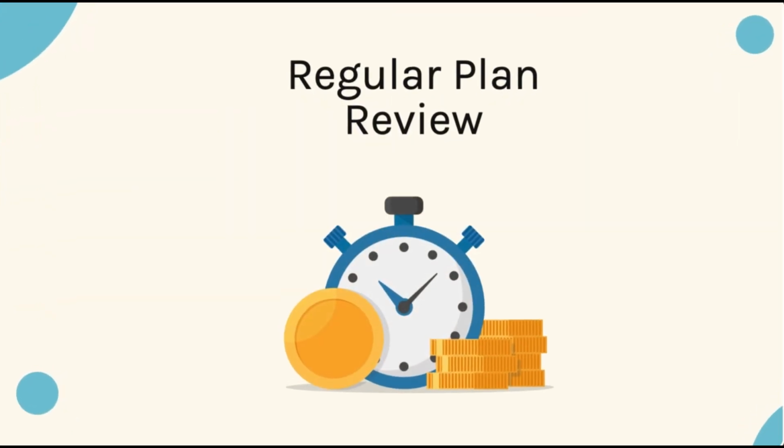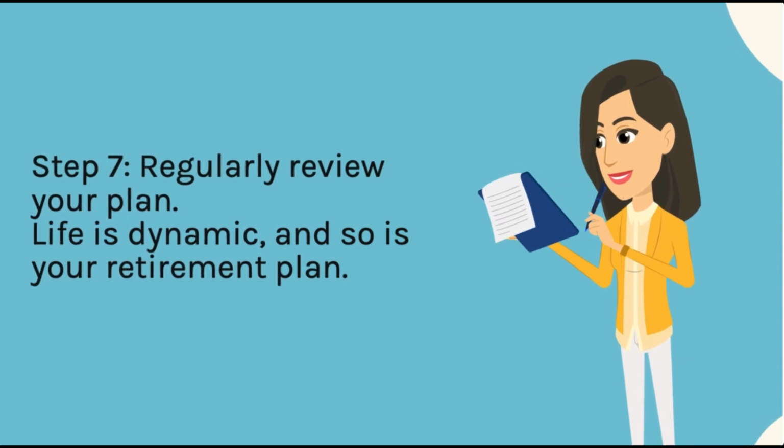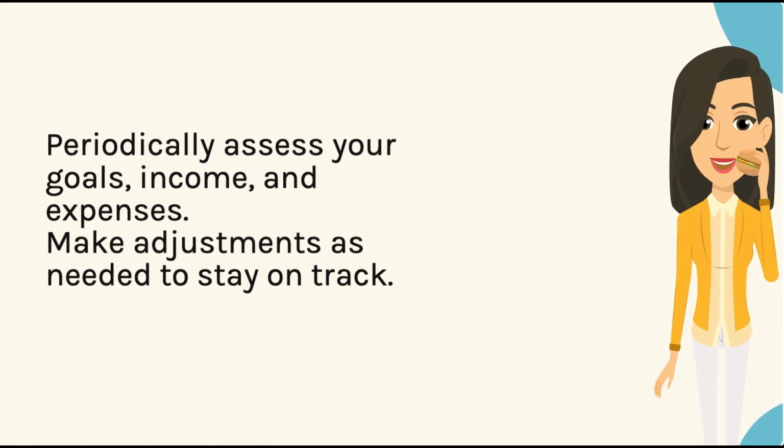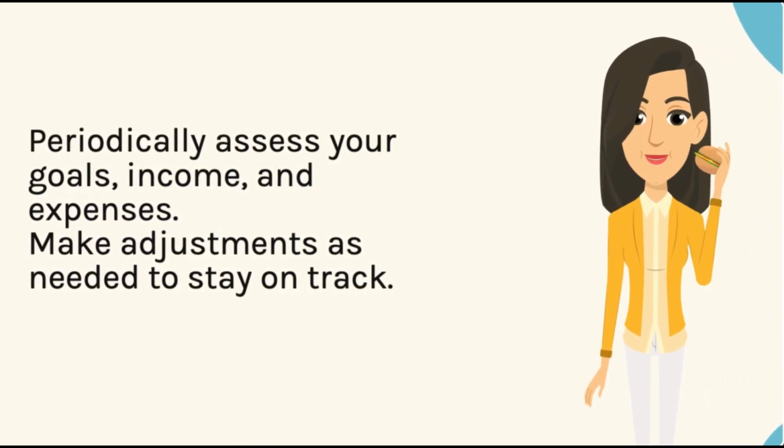Regular plan review. Step 7. Regularly review your plan. Life is dynamic, and so is your retirement plan. Periodically assess your goals, income, and expenses. Make adjustments as needed to stay on track.